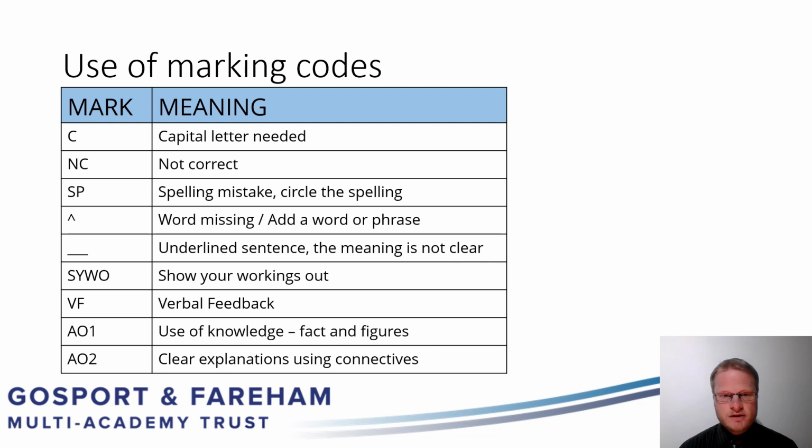Some of the annotations might be to do with spelling, punctuation and grammar. As you can see here, you've got SYWO, which might be useful in your maths and science, where it's important to show that. And then once you've put that in there, you'd expect the pupil to then show immediately, as you walk on to the next pupil you're going to work with, that they go back and they add that in.